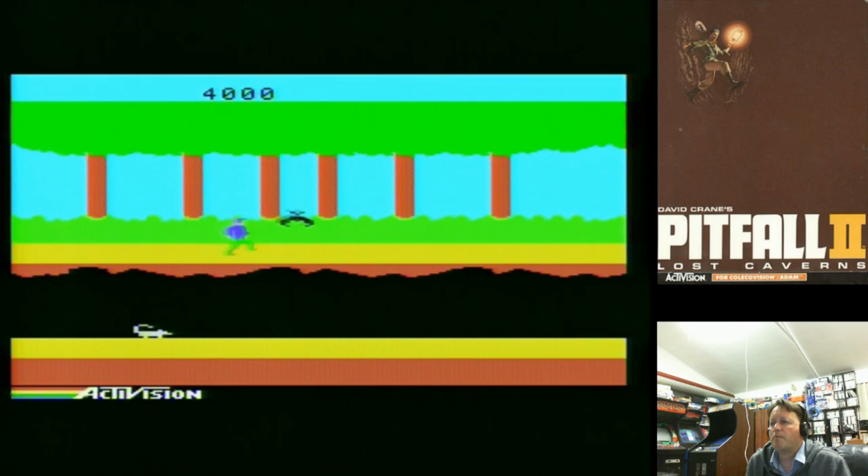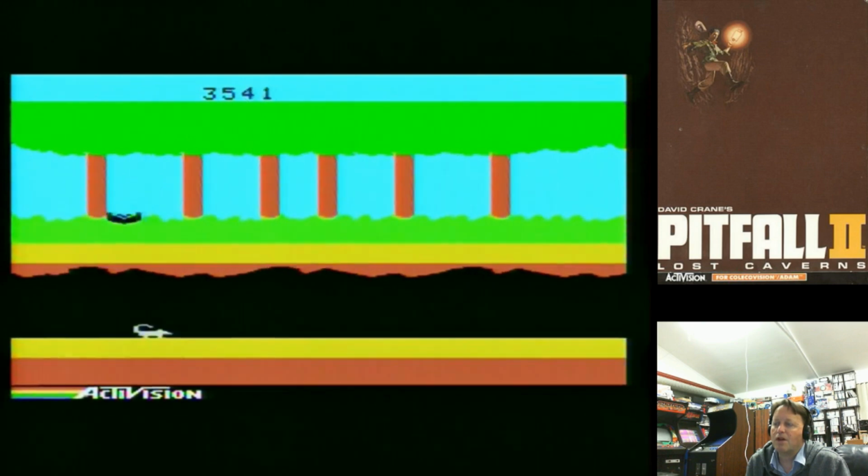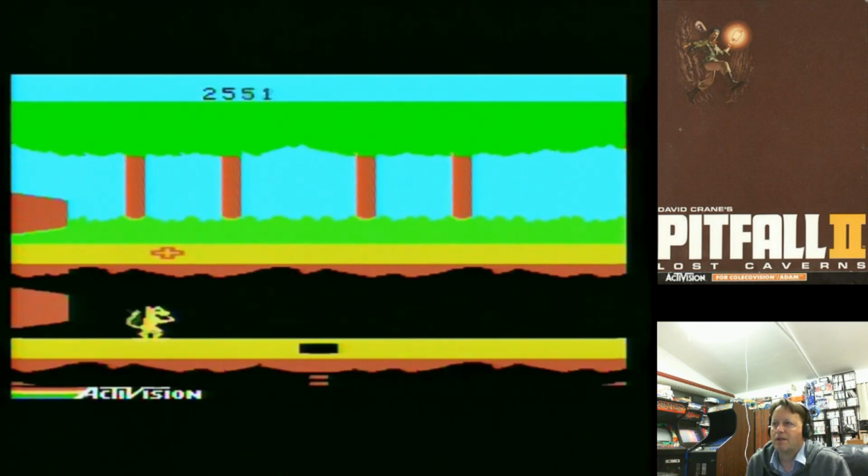Basically if you get hit you go back to the last X you went over. Oh, I forgot. And there we go. And you lose points for the amount of time it takes you to get back. In a way, it's a very painful and difficult to play mechanic.